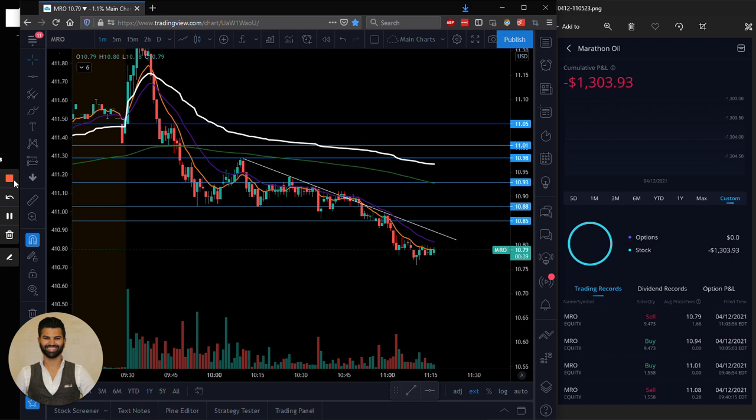Let's backtrack. Okay, let's get rid of some of these lines. Let's get rid of the SPY. Let's get rid of that. The MACD, RSI. Cool. So originally, let's look at our first one, right? To review what we did right and wrong. This is 940. We took a short at 11:08, which is where?